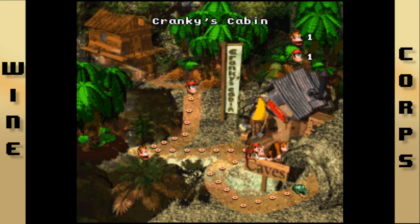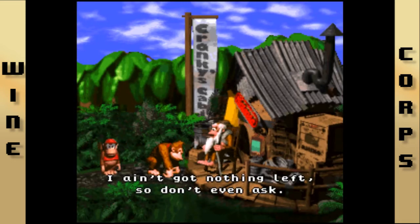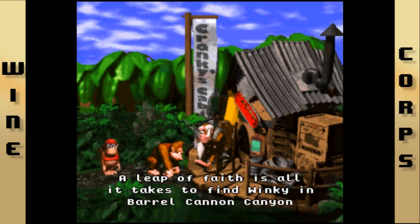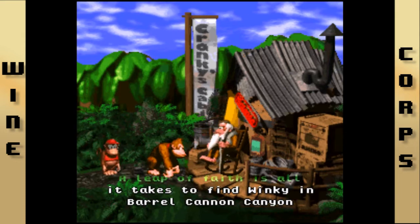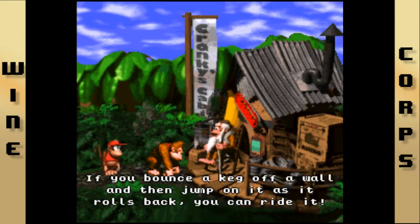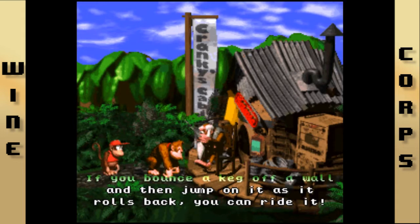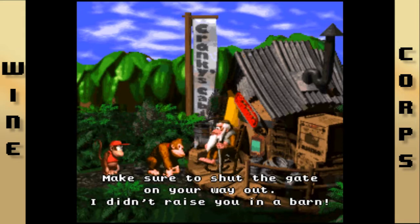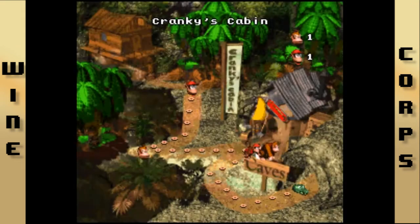I do Cranky's cabin. I ain't got nothing left. So don't even ask. You can't ask for shit. You beat the crap out of him in the opening sequence. A leap of faith is all it takes. And find Winky in Barrel Cannon Canyon. Barrel Cannon Canyon? That's what it was. If you bounce a keg off a wall, well, he just has no time for our shit. Make sure to shut the gate on your way out. I didn't raise you in a barn. What an asshole. He raised you in a tree.